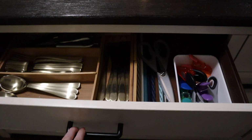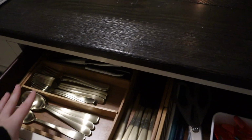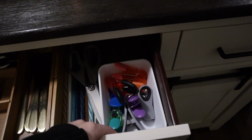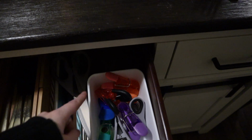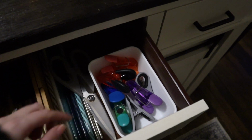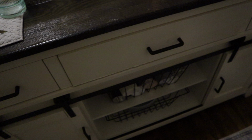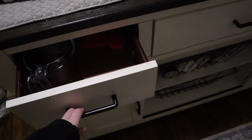And then silverware drawer, I do need a new one because this is like breaking. But it's working right now. I put my clips, because we use these all the time, right here, and a little organizer. And then I put my straws here, and then our scissors right there. Sorry if you guys can't really see with the lighting. I probably should have put the lighting on.